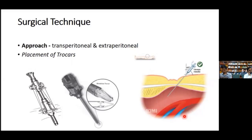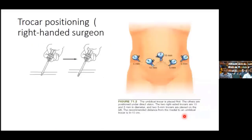That is Veress needle and Hasson's technique for placement of the trocar. The Veress needle technique creates the pneumoperitoneum, and Hasson's technique is the open technique for placement of the trocar. While placing the trocar, a right-handed surgeon holds it with the index and middle fingers on the lower part, and places the upper part over the thenar, so that it is very controlled and can be pushed inside in a controlled manner.